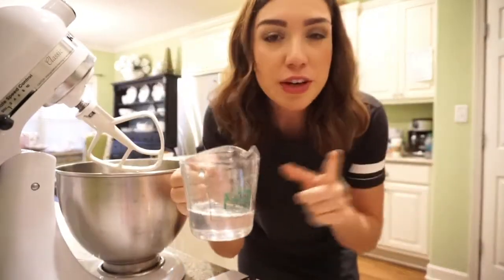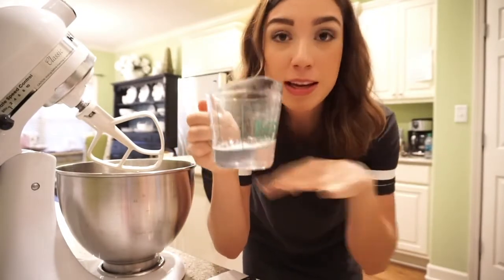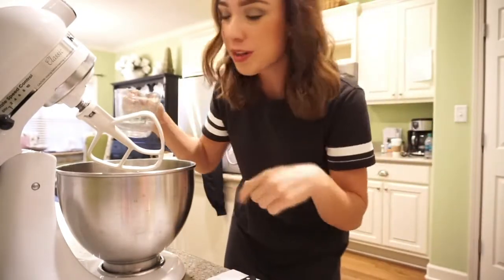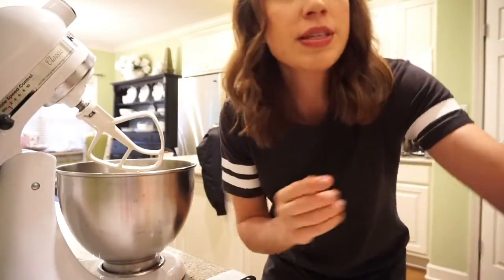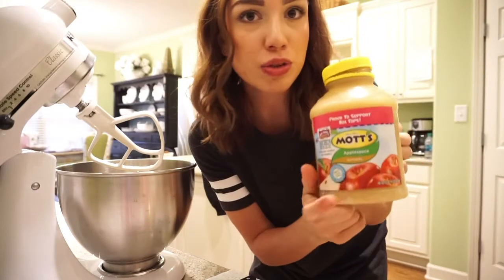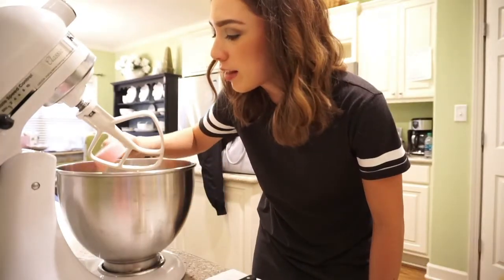Okay, so it called for 1/3 cup of coconut oil, and the amount that I measured out to melt actually ended up being exactly 1/3 cup. So I'm going to go ahead and pour that in. The next thing it calls for is applesauce. So I just have some plain natural Mott's applesauce. It calls for 1/4 cup. So we're going to put that in there.